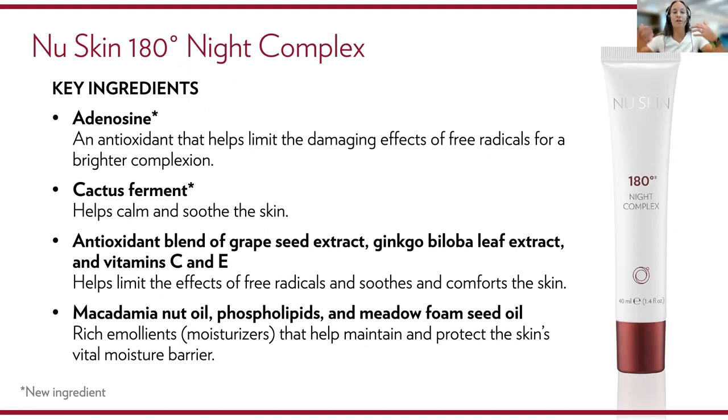At night, our skin is trying to recuperate from the day's stress and prepare for the next day. The night complex has been bolstered also with cactus ferment, and it helps to calm and soothe the skin. As an additional antioxidant, we have the adenosine, plus it has the antioxidant blend of grapeseed fruit extract, ginkgo biloba leaf extract, vitamin C and E. And these can all help to soothe the skin and comfort it and help the skin, again, recover from the day. And then it has macadamia nut oil, phospholipids, and meadowfoam seed oil, which are all really rich emollients or moisturizers that help maintain and protect the skin's vital moisture barrier.